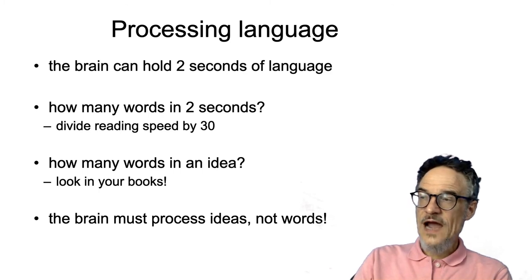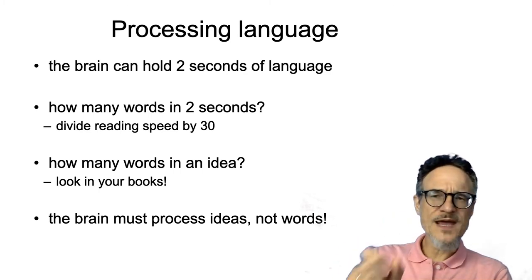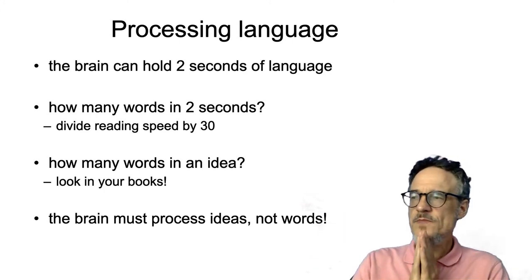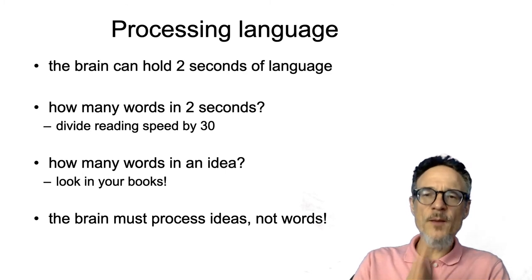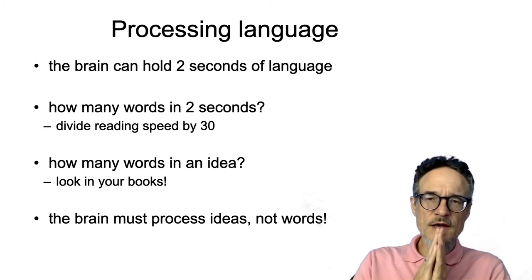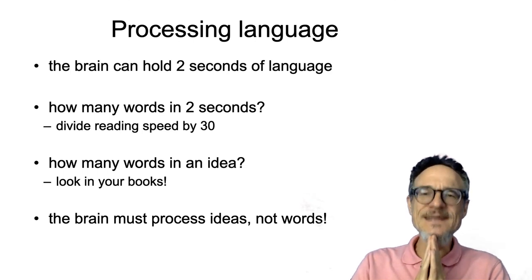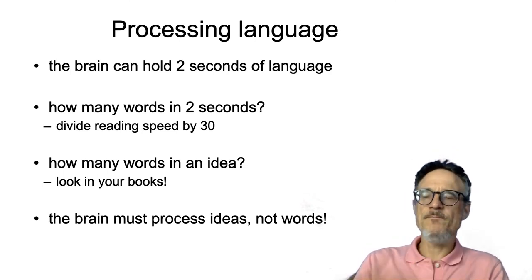And how many ideas are there? How many words are there in an idea? So how long are the ideas? Because remember, when our brain is thinking, our brain thinks about ideas. Our brain needs ideas to think about when we're reading.